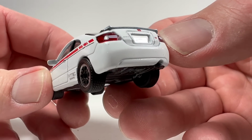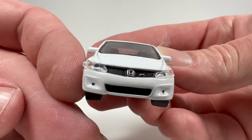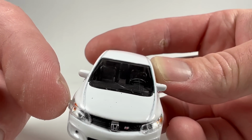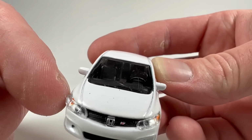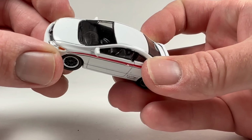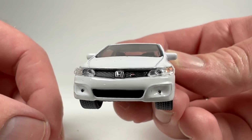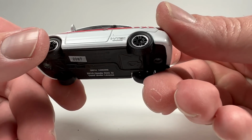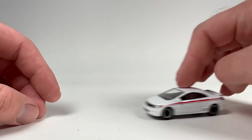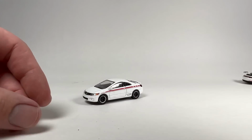It's got inserted taillights and headlights. However, the quality is not great. This is an older, cheaper Greenlight, and the fitment there is really not there. We'll see if we get luckier on the other ones, but the wheels look okay. Let's just set that there.